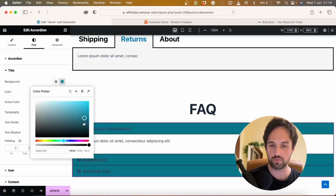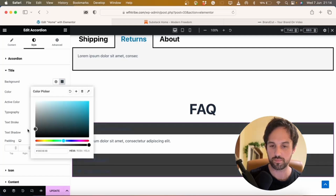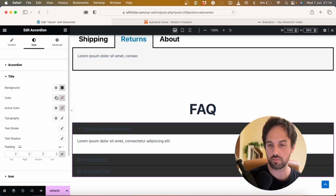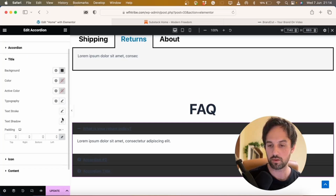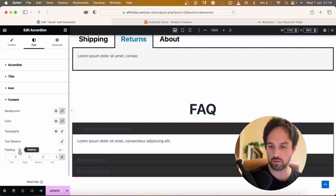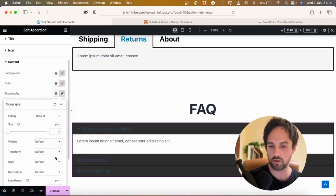So you can change the background. Actually, what we could do here is just to break things up a little bit. We could set this as, let me see, kind of a dark gray, and then what we would do in this situation is we'd come into the typography. Sorry, actually what we would do is we'd come into the content first, and we want to change the typography here. So we click on typography.